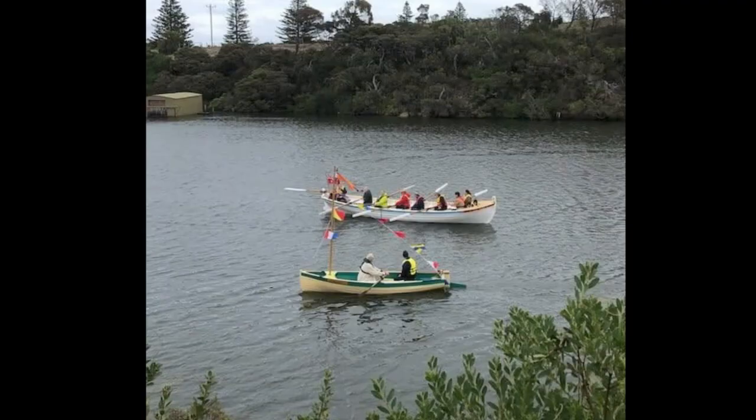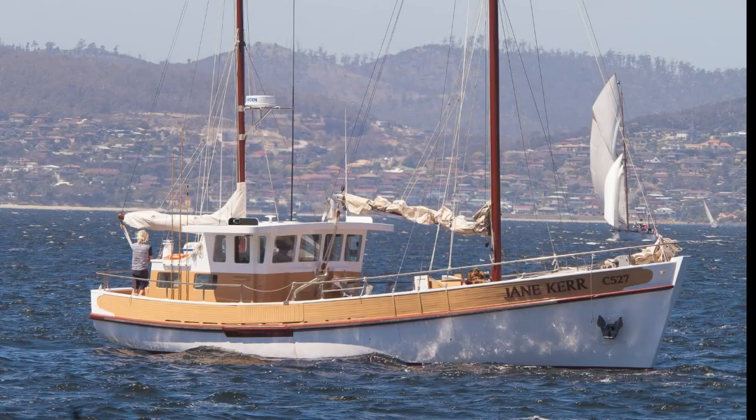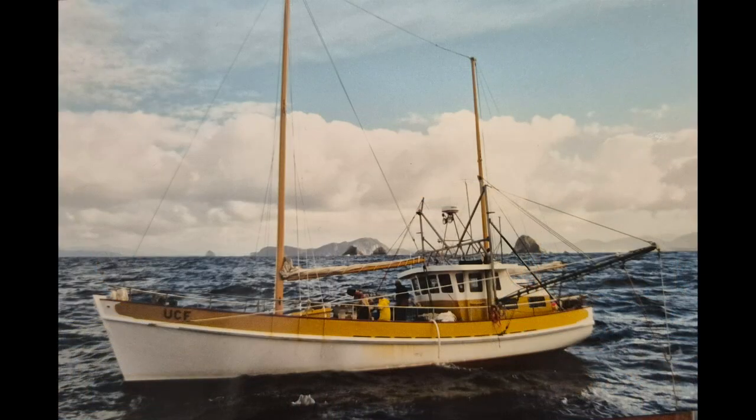I look on it like the Queen with her boats that she's got stored. She takes them out on special occasions, and that's how I see this boat. Garry mentioned Jane Kerr a few minutes ago. I had it designed by Ken Lako. I asked him to draw up a combined cruising fishing boat, so she's quite a bit finer underwater than your average fishing boat. I fished and cruised in her as intended.